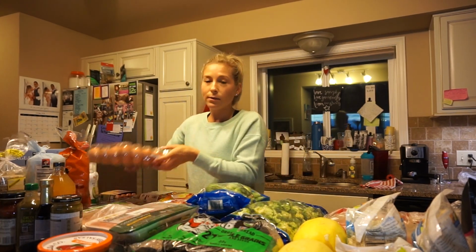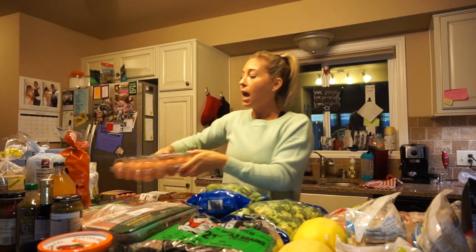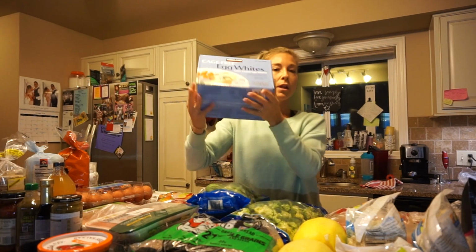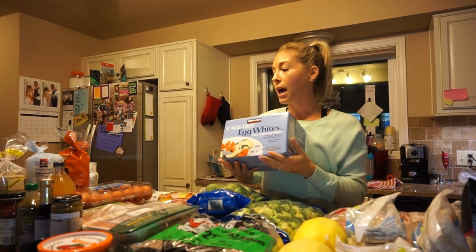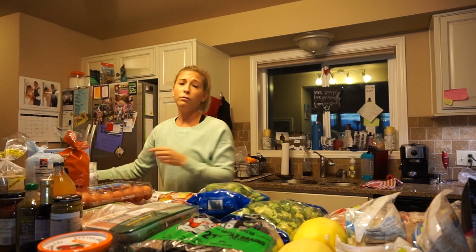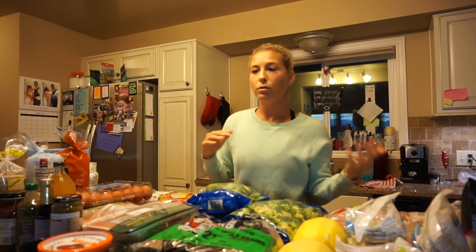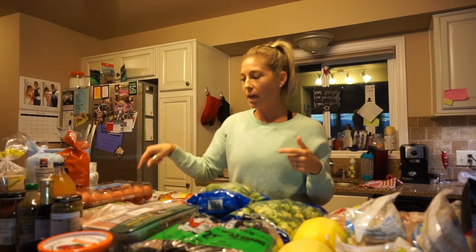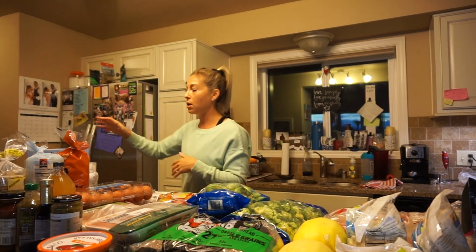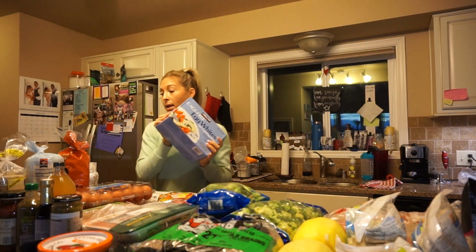Also, we eat a ton of eggs, so I got 2 of these big eggs. I also get egg whites. So at Costco, they sell these big guys of egg whites. Partly because I actually just did a food intolerance test, and I found out that I have a really slight intolerance to egg yolks. So typically I would just buy the whole eggs and then take some of the yolks and some of the egg whites. But unfortunately, I have to steer clear at the moment. I'm just doing a little elimination. So these big egg whites come in handy.